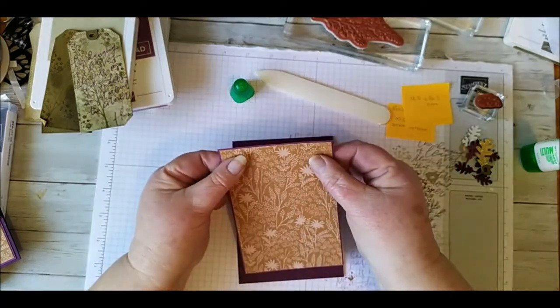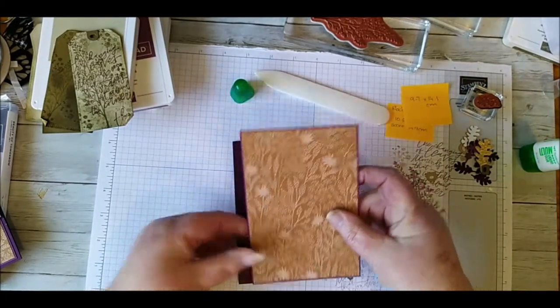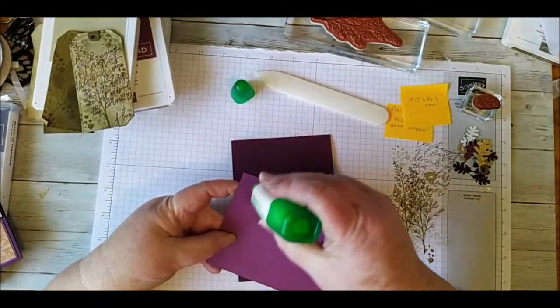Okay, let me just make sure I've got slip. Yep, still got a bit of slip there, so I can just maneuver that. So once you've got all of that, you can glue that now to your card base.